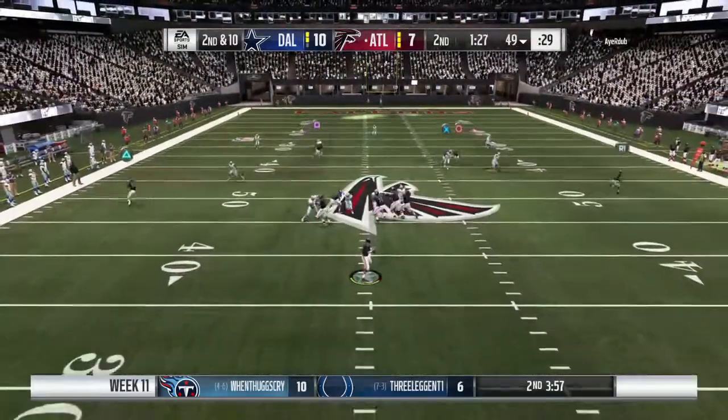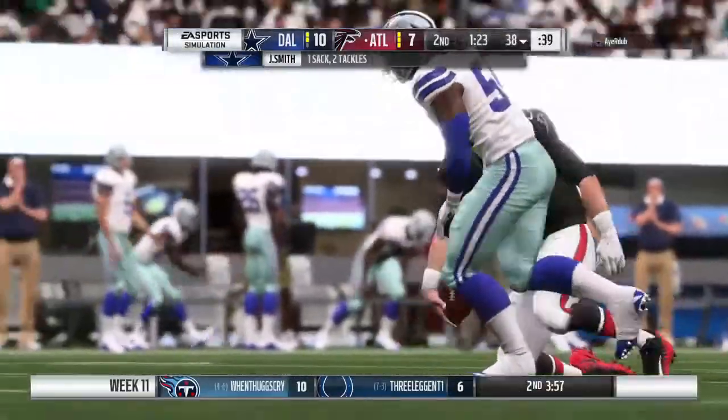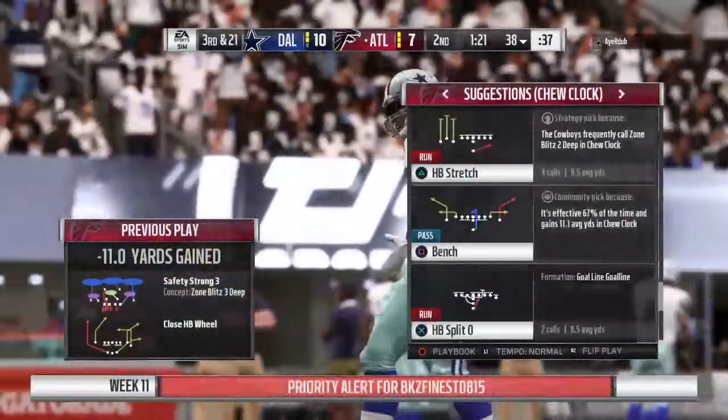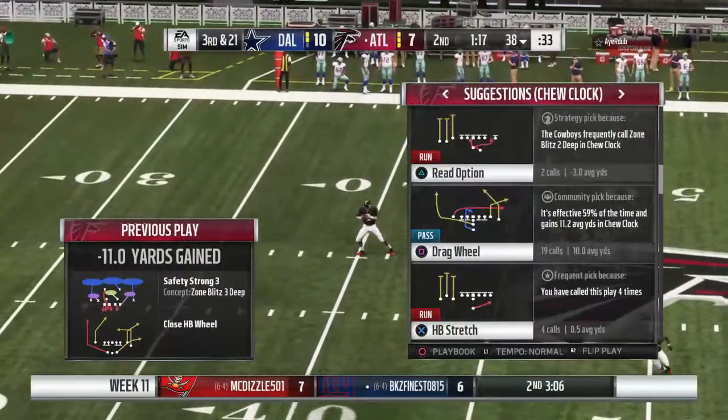Throwing again. Ryan. Nowhere to escape, and he goes down. Jalen Smith coming hard from that linebacker spot. He drops him for a loss of 11.